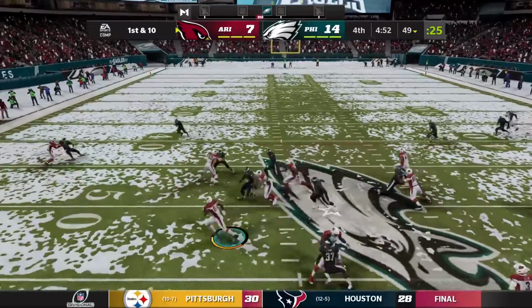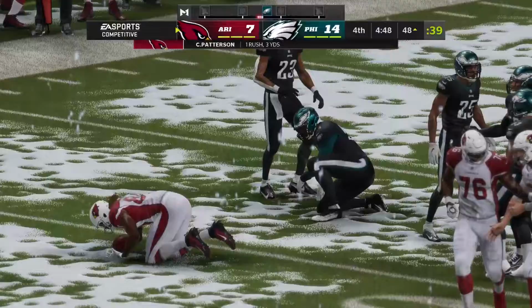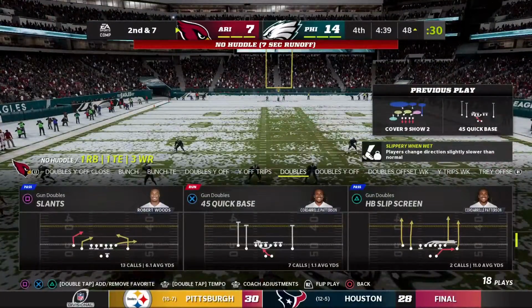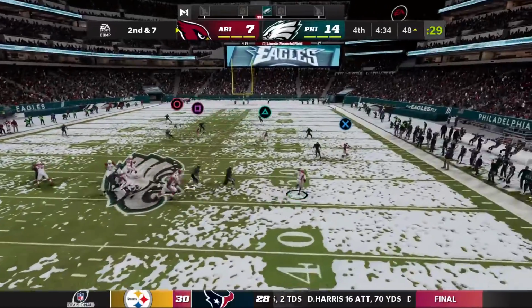Here's 1st and 10. And across the midfield stripe into Eagle territory. 3 yards on that last carry. Here's 2nd and 7. They'll roll him out right.